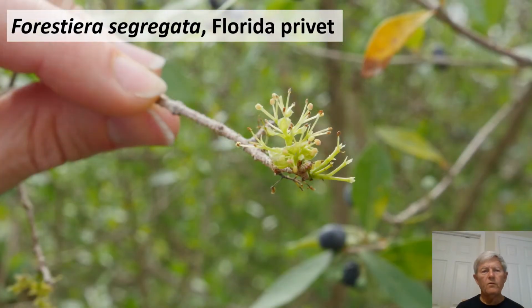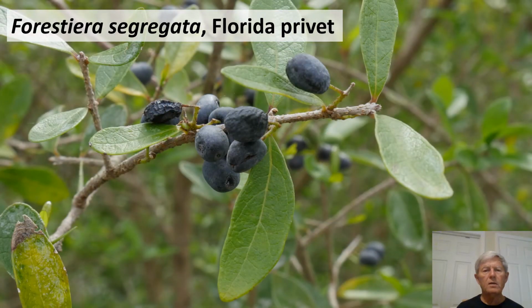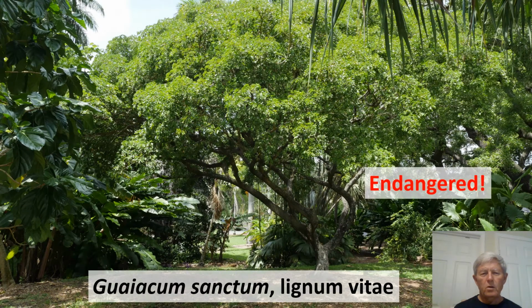There's Forestiera segregata again. And let's take a closer look at the grape-sized fruit. Guaiacum sanctum, lignum vitae, is one of my favorite Florida native plants. It is endangered. It is known for extremely hard wood that has reportedly been used in boat propellers.